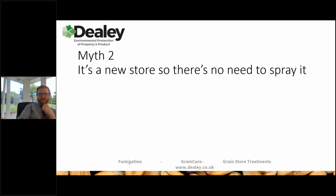Let's go myth number 2. So this is another whopper. It's a new store, so there's no need to spray it. Lots of people ring up and say, well, you can do our stores. We've got a new one, but there's no need to do it because it's new. There won't be any bugs there. We already know that bugs live outside and then move into the grain store.